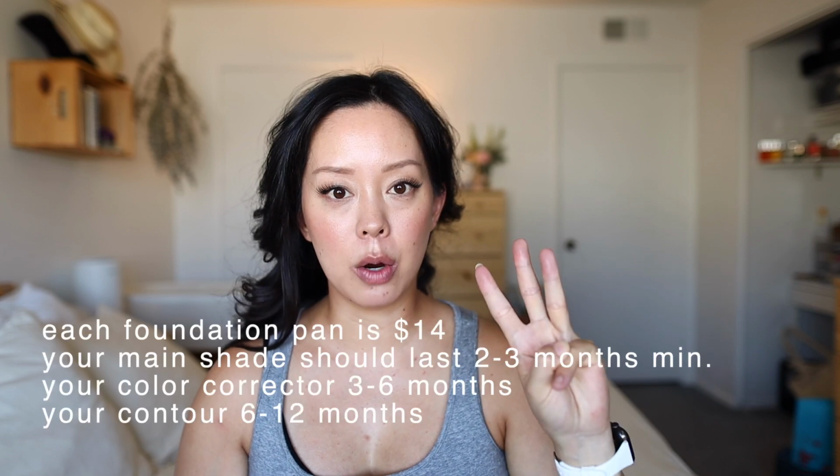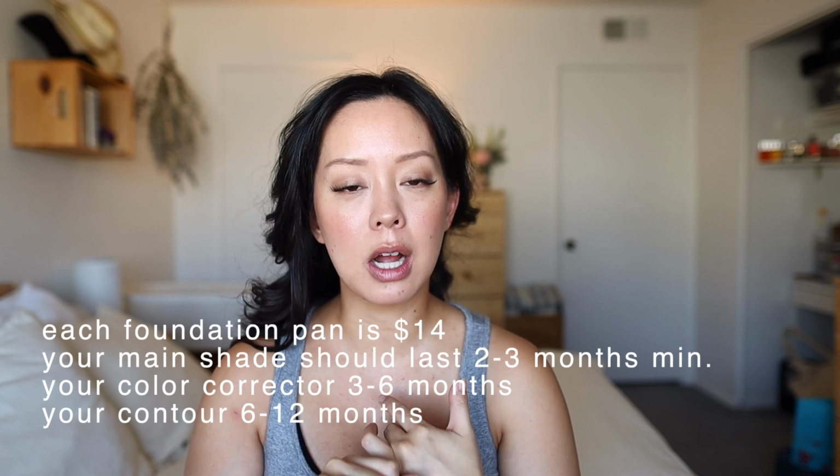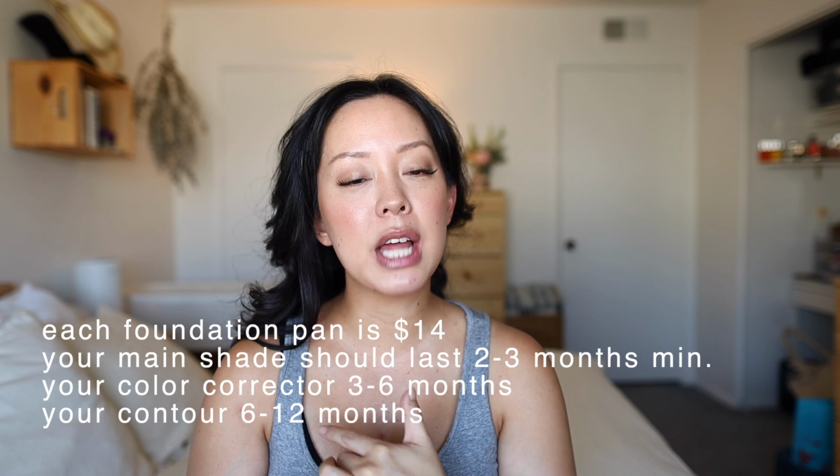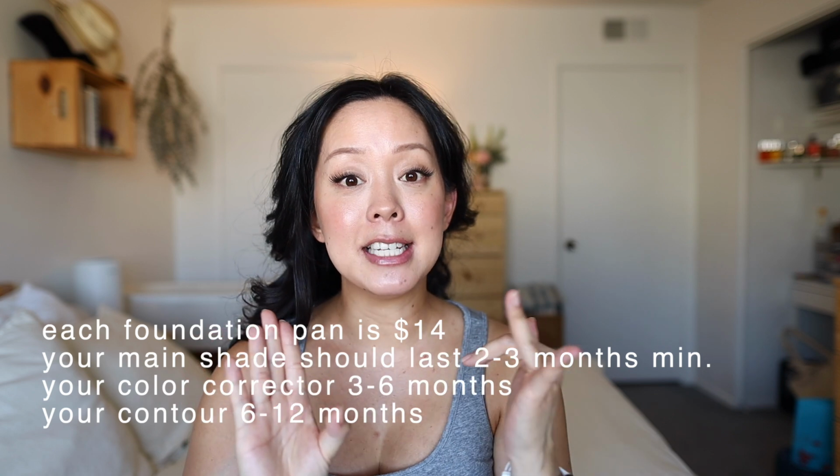What this is doing is basically creating a consumer-friendly, affordable way to do this for yourself. You really need, I think, 3 colors to start with. You need a shade that is going to be your darkest tone to color correct any redness, any purples, any darkness, whatever it is that you're trying to bring down. And then you're going to need your highlight base shade, which is going to be your lighter shade. And that one's going to be a little closer to your actual skin tone, but it could still have a little bit more yellow or orange. It could still have a little more pink, depending where you're trying to bring your skin.